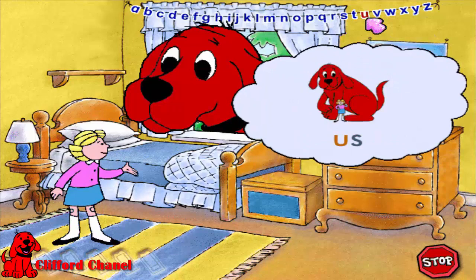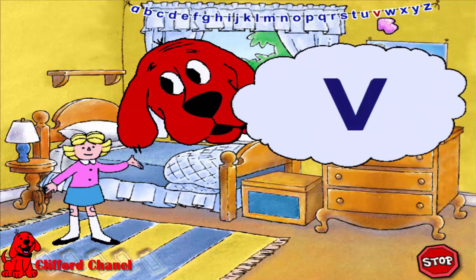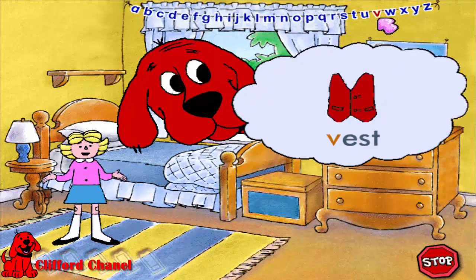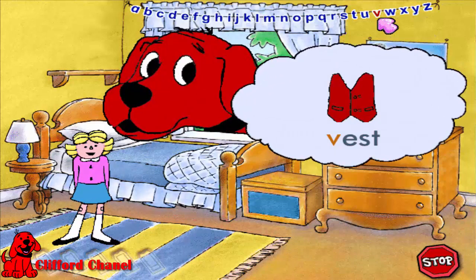It's the letter V. Here's a capital V, and here's a small V. It stands for the sound V, as in the word vest. Let's all say V. V. Other words that begin with the V sound are van and vase.